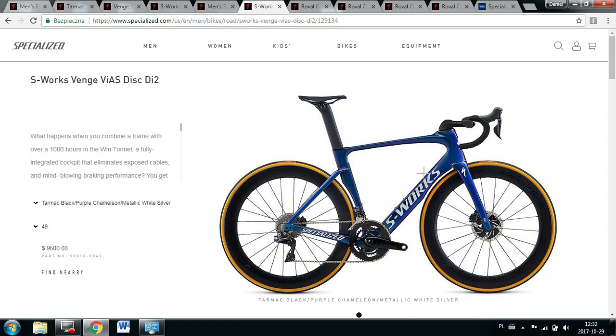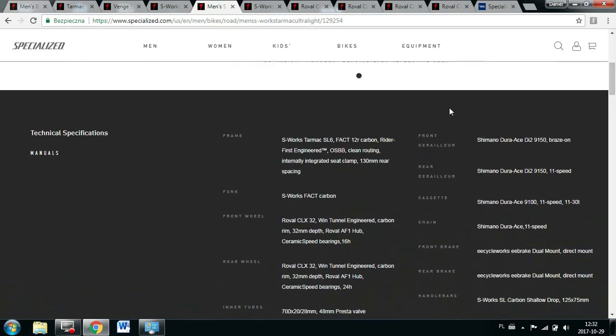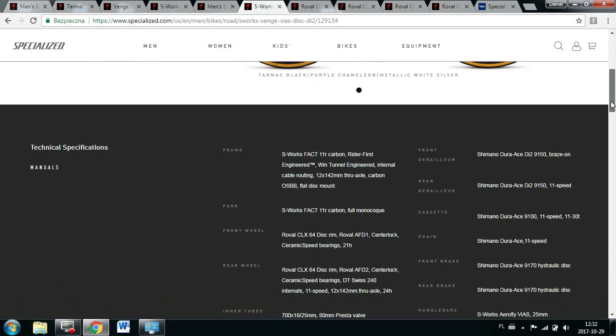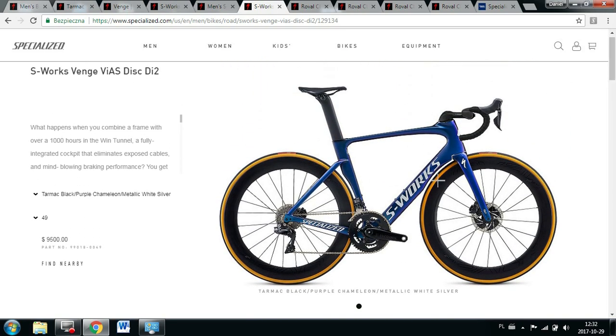So I would really expect the Venge to be more expensive on the same components compared to the Tarmac. It's not like that. Now, the engineers of Specialized have worked a lot on this frame. They've shaved 200 grams from the previous model, which is a lot. And they've made the Tarmac from FACT 12R carbon here. The Venge is made of 11R carbon, so we can say a lower percentage of the high modulus carbon fibers on this frame.